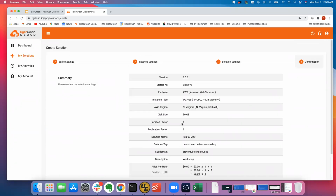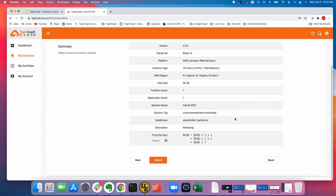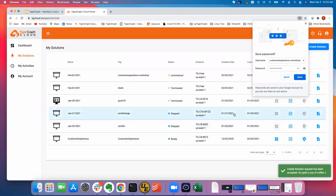The final thing is just going to give you a summary of what you are about to launch. The version, the starter kit, what platform you're going to be on. And if you're in a non-free version, it's going to give you an estimate of what this thing is going to cost you. And then you can click submit. After you click submit, it's going to go through and do all of the creation processes to launch this solution.